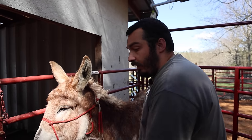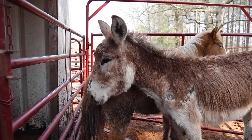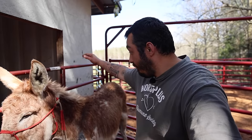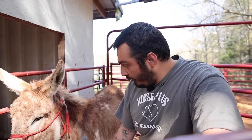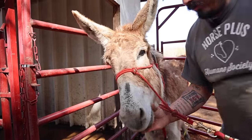So this donkey is very young. We're thinking that he is a baby mammoth jack donkey, and those donkeys can get pretty big. If you see a lot of the big mules, it's usually what they're bred with, and also a Belgian draft or some sort of draft horse. So he is a very big donkey. He's a baby baby.